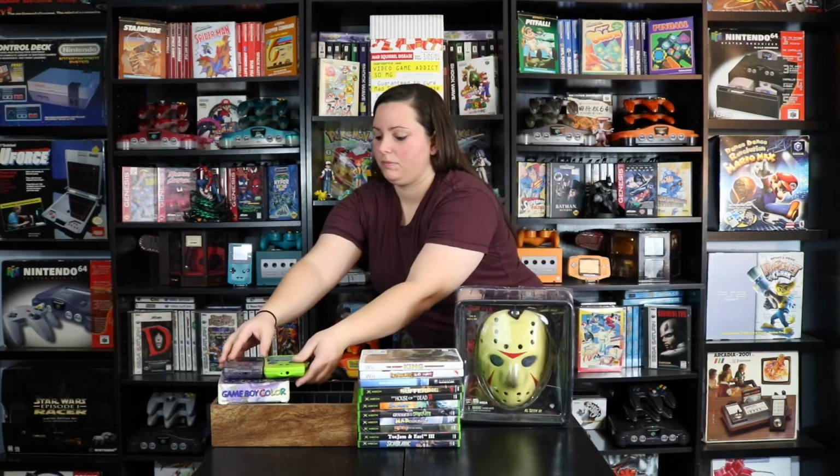And then I have this right here. This is another Game Boy Color. It was actually given to me complete in the box, and this is that atomic purple color. Now this color is the one that I actually grew up playing with when I was younger, so I'm pretty excited that now I have one that goes along with the box. So I'm excited that I can display this properly in my collection.